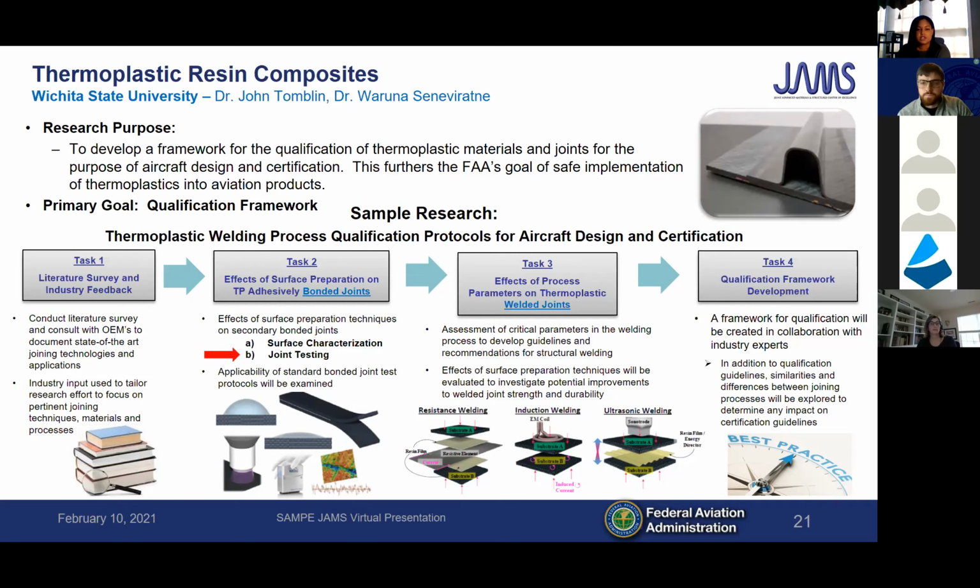From tasks two and three, the bond performance will be compared to the weld performance in order to further examine the advantages and the disadvantages of either joining technique. And then finally, that last task after gathering all this data is the development of the qualification framework to include material and process specs, test matrices, and acceptance criteria for welds that's based on current requirements.